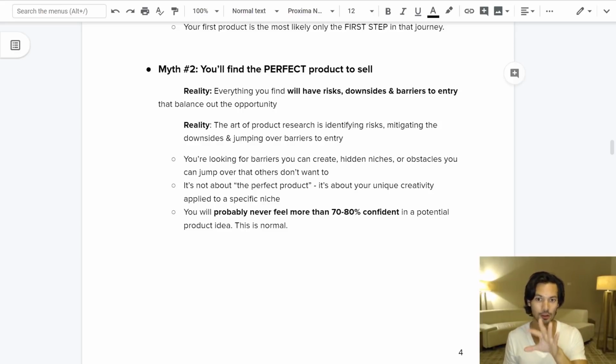It's actually going to be about your unique creativity, your unique insights and analytical skills as applied to a specific niche. Again, looking at those risks, downsides, and barriers to entry, and then working out where you can fit in, where you can add an improvement. And the result of this second myth, which gets so many people, is that you're probably never going to feel more than, I'd say, 70 to 80% confident in a potential product idea, particularly if you are a beginner and have never gone through this process yourself. If you're expecting to get to 100% confidence in the product you want to sell, you will never sell that product because you will never feel ready.